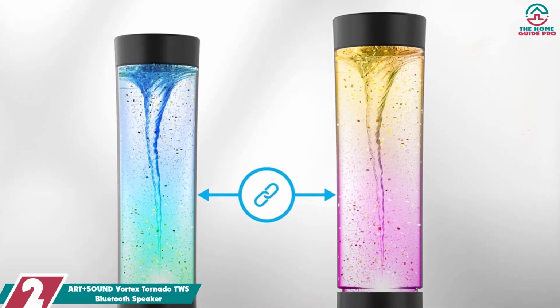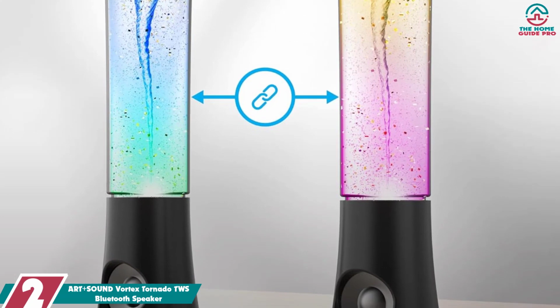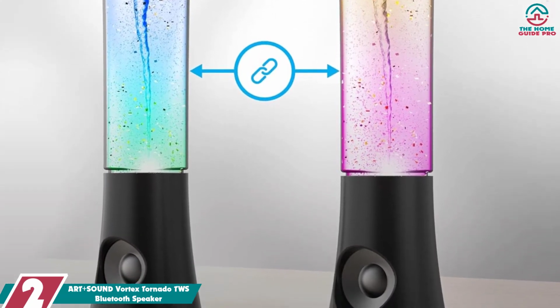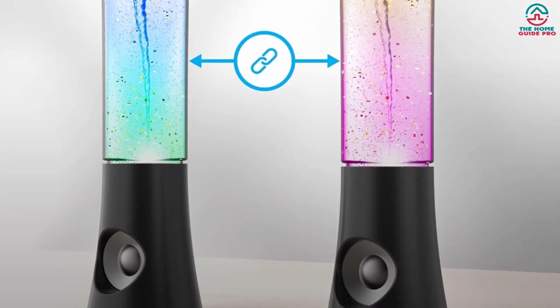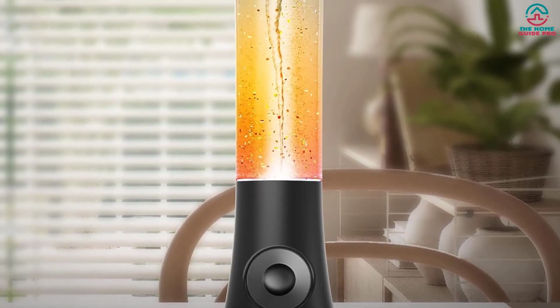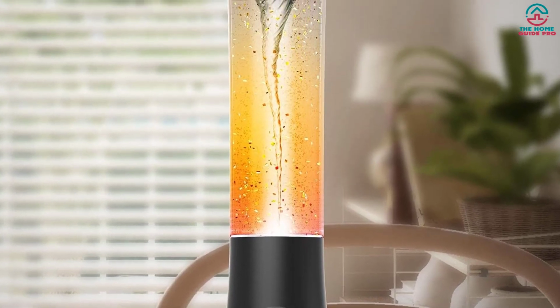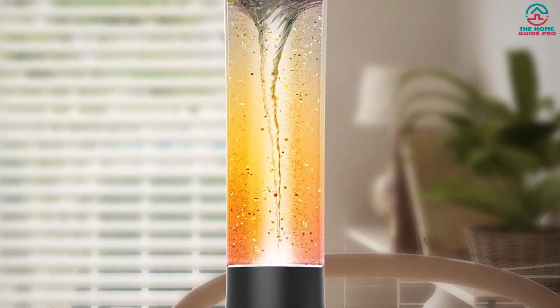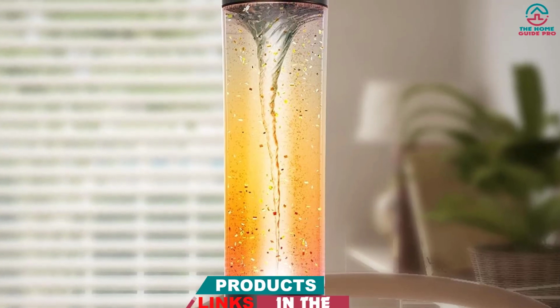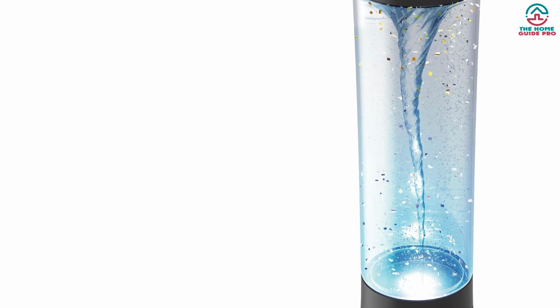The Art Plus Sound Vortex Tornado TWS Bluetooth speaker is a high-end dancing water speaker that will appeal to you if you are looking for a dancing speaker with a unique design, sleek build and attractive light and water shows. Once the water jets begin dancing, it's difficult to take your eyes off the swirling tornado water jets inside this speaker, even though this speaker comes with Bluetooth for wireless operation and freedom from cumbersome wires. You can use the USB and aux cables for wired connectivity, in case you find wired speakers more reliable.